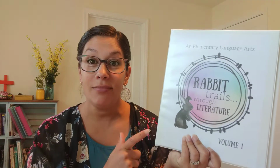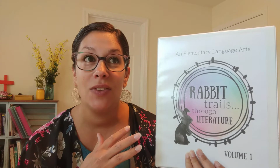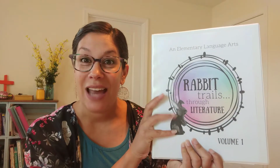So there are two different ways to buy Rabbit Trails. You can buy the entire curriculum. That's the whole 16 lessons for 32 weeks. But I also left open the option to buy individual lessons as well, because if someone's like, I want to use this as a unit study and I really want to go and learn about habitats and ecosystems, there's a rabbit trail for that inside of this.